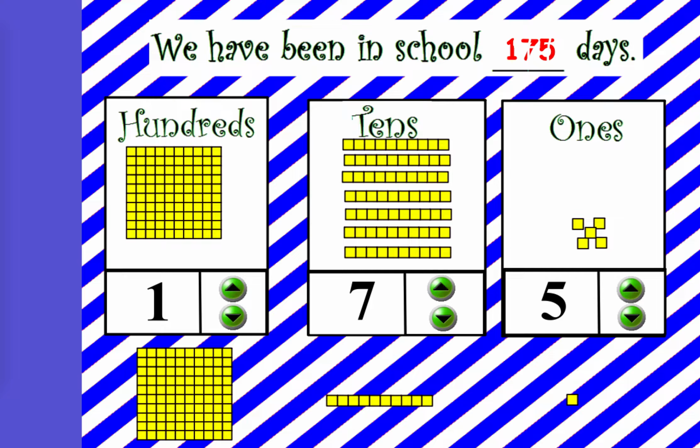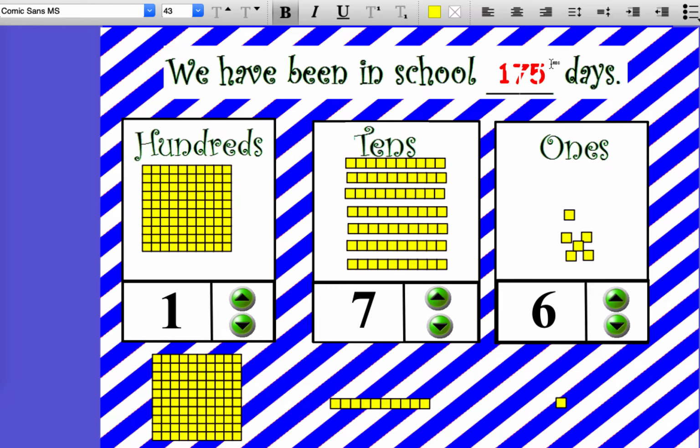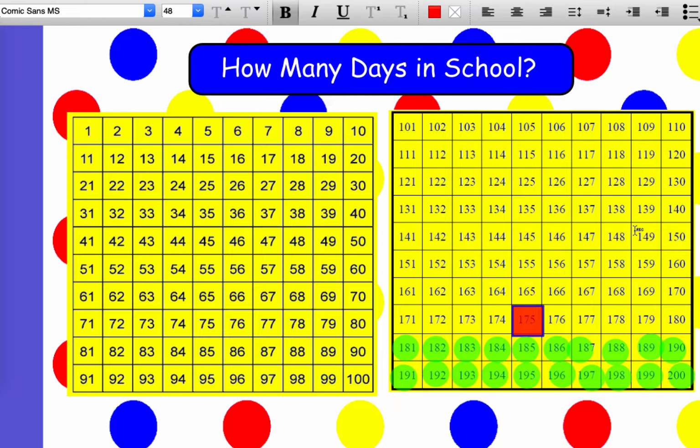All right, how many days have we been in school? Let us count, let us count. So we have 100, 110, 120, 130, 140, 150, 160, 170, 171, 172, 173, 174, 175, and 176. And let's change our date up here to 176 days of school.